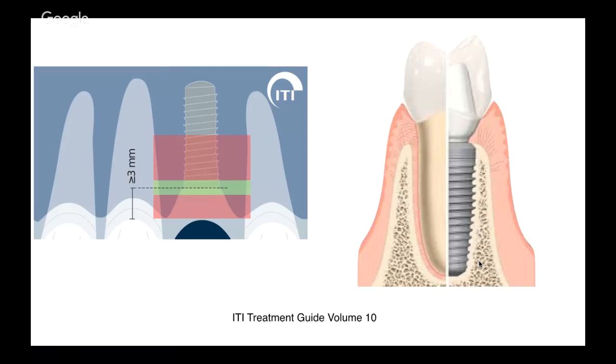I can explain this a lot easier like this. A platform switch implant needs to be placed 3 mm apical to the cemento-enamel junction of the adjacent tooth. In other words, the implant should be placed 3 mm apical to the cervical margin of the future crown. What's the future crown? The crown that will be placed on the implant.